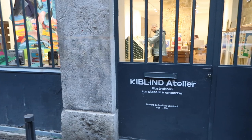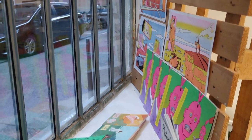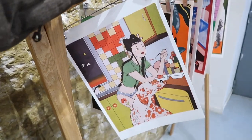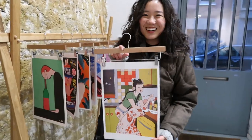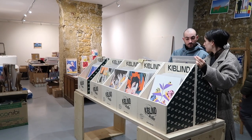And it's also such a coincidence that this little art shop called Keyblon Atelier is selling my illustration. They printed it through a risograph machine and it was so awesome to see it in person. I was just beyond happy. This is in Old Town Lyon, so if you guys are in the area, go check it out.